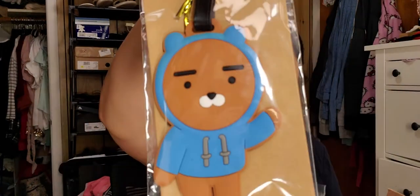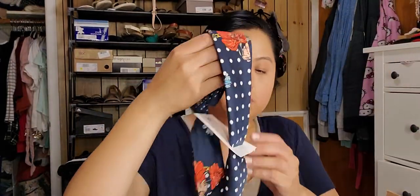And then, oh, a luggage tag. She's so sweet. Look how funny that is. A luggage tag. And, oh, another headband thing. So I'm gonna bring both of those because why not?